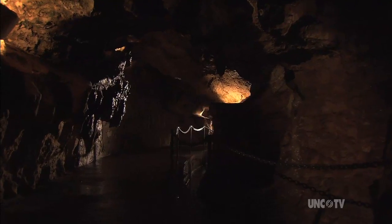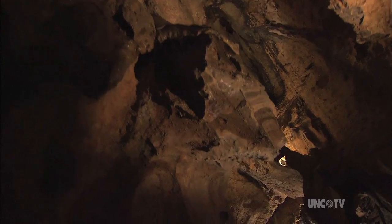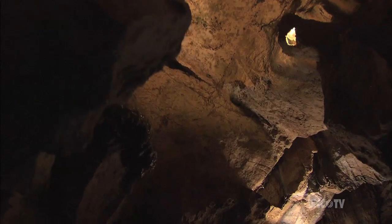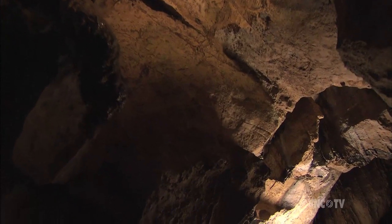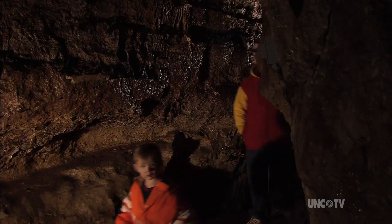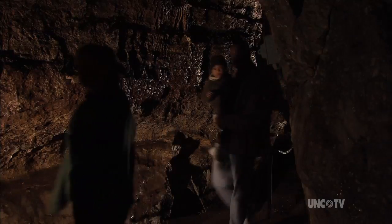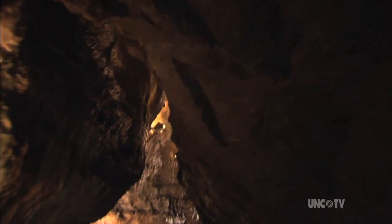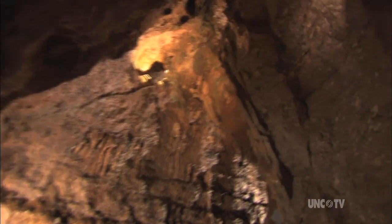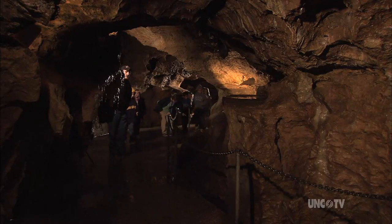A lot of caverns, their biggest draw is the size of their rooms, the size of different formations and stuff. We have a lot of color because of all the minerals inside the caverns. Now, if you are claustrophobic, it's not a good idea to be the first one in. Entering the caverns, the first thing you may notice is that it's a little dark, a little damp, and a little cool. The temperature is 52 degrees and stays that way year-round. The only place that it changes is just inside the door.